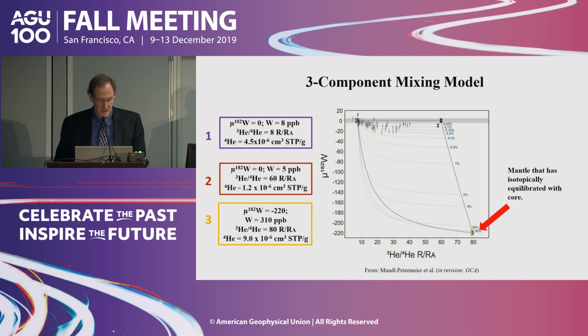We envision component three as being mantle that has isotopically and chemically equilibrated with the core. This could happen either as a consequence of molten silicate or even solid state diffusion. The interesting thing about it is because tungsten loses some of its siderophilic nature at high pressures and temperatures, any silicate equilibration between core and mantle actually puts a fair amount of tungsten back into that mantle reservoir.